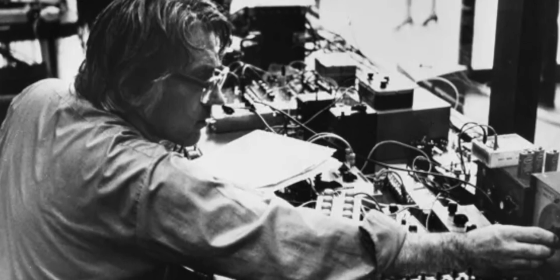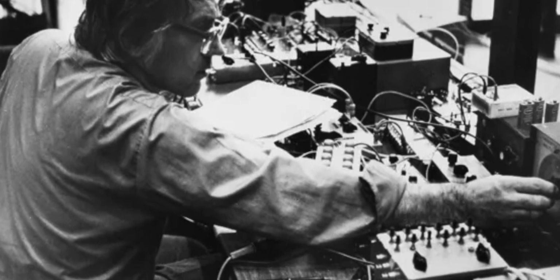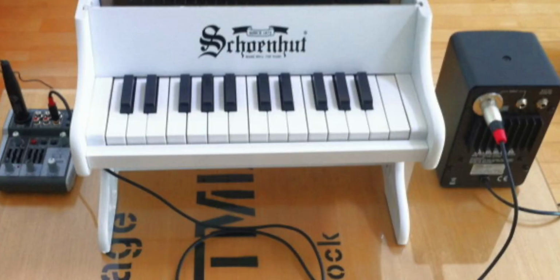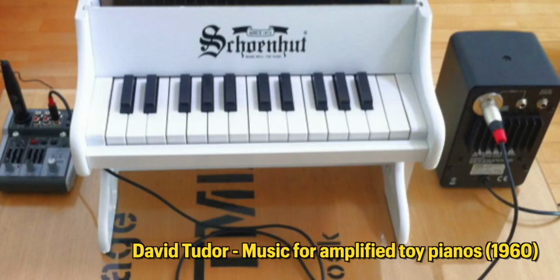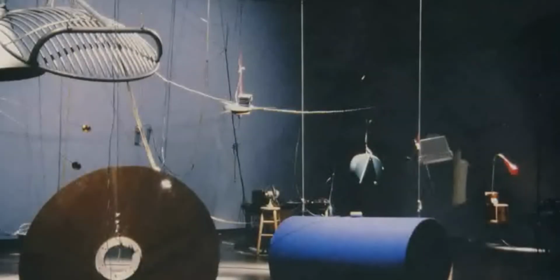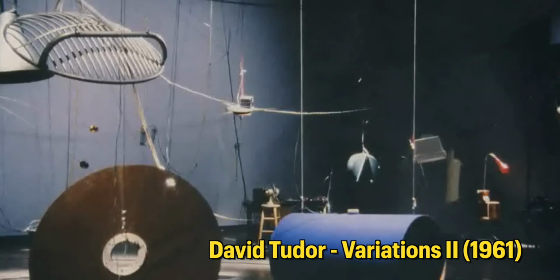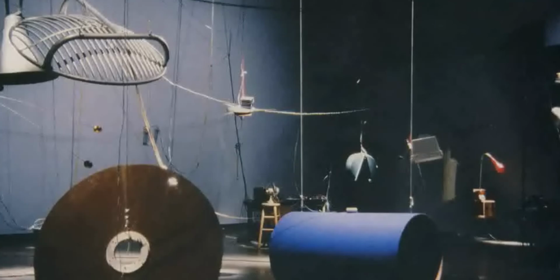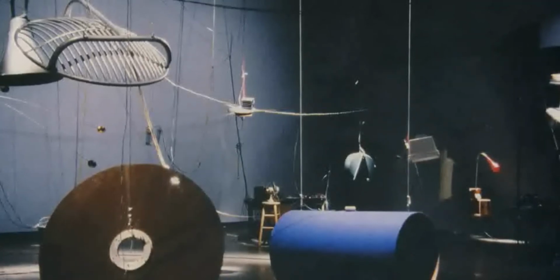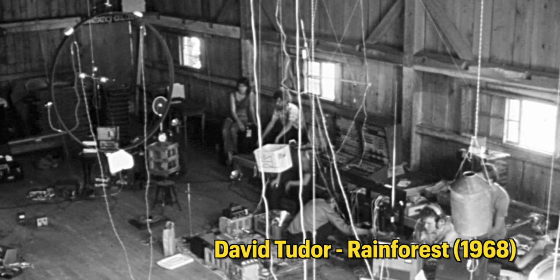In the 1960s, David Tudor, a good friend of John Cage, developed this kind of technique using vinyl needles to amplify piano sounds in his work Music for Amplified Toy Pianos, and Variations 2, where he experimented with this kind of setup. But his masterpiece arrived later, with Rainforest.